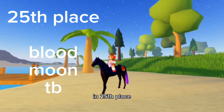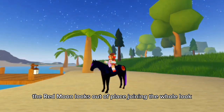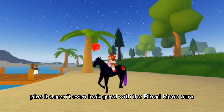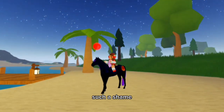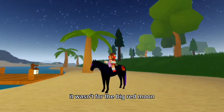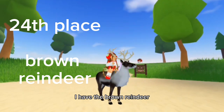In 25th place, I have the Blood Moon Thoroughbred. The red moon looks out of place, ruining the whole look. Plus, it doesn't even look good with the Blood Moon aura. Such a shame. I think it would have been a pretty decent design if it wasn't for the big red moon.